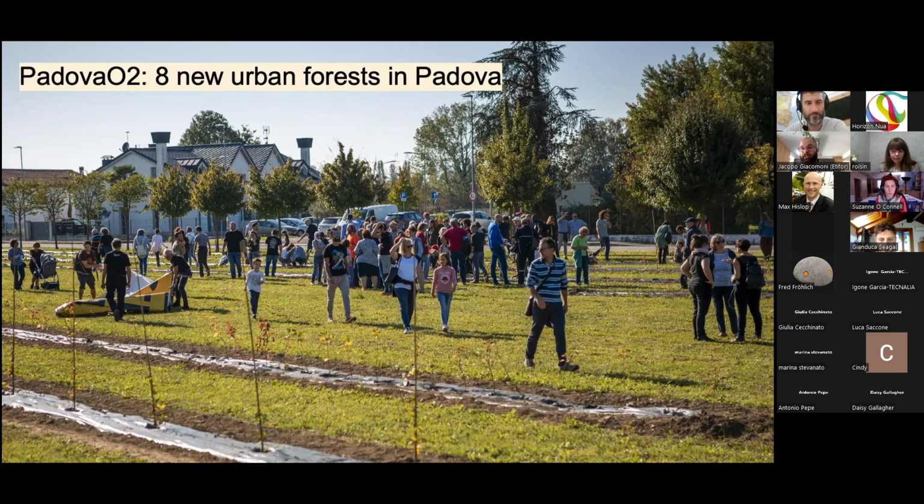engagement activities and participatory planting days, not just to let the people feel the actual work in the field, but also for sharing and letting the whole community, also the ones that didn't adopt the trees, be part of the process, and it was highly appreciated.